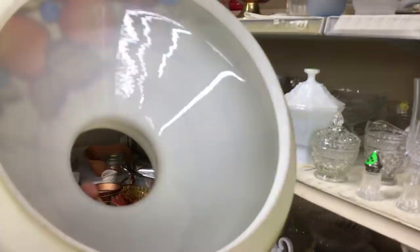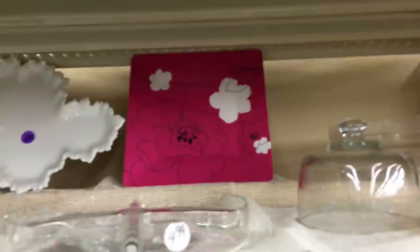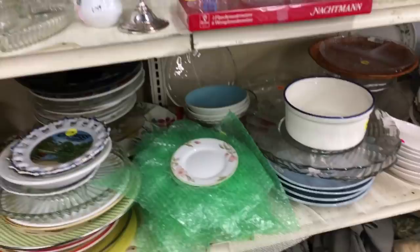Look at this. I don't know if that's... Hold on for a second. $20. Sometimes these are from the 70s and sometimes they're from the 30s. I don't know about that one. It looks like it's got some hand painting on it. Now she's got her glass, in my opinion, priced pretty top dollar.